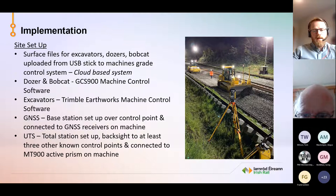So we often have both these setups on the one site because the GNSS is good, but in areas of poor GPS coverage, it can disconnect from a machine and you lose accuracy. So in areas where you've got a tree canopy or OHLE or OBs, over bridges, things like that, what we tend to do is switch to the UTS system. So they can both be used on the one site.